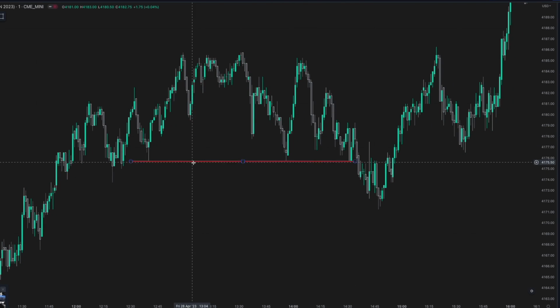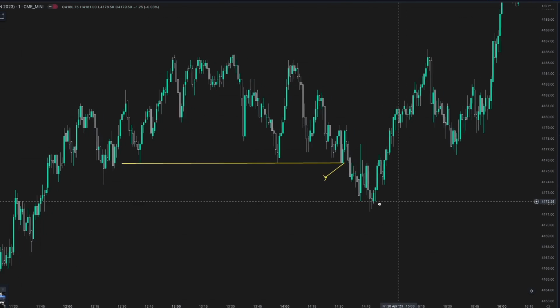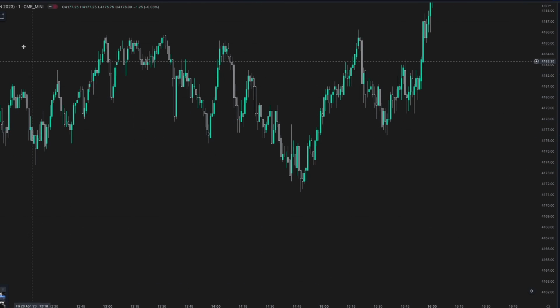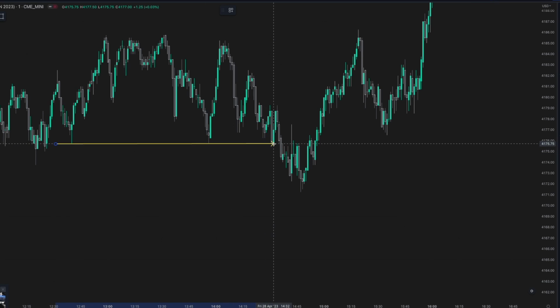So what did we say before? This is sell side liquidity, okay? Anytime you see equal lows, equal highs, sell side liquidity, all right? So we'll keep that on there. And that is an area of liquidity, all right? Perfectly equal lows. Okay, so next, after those perfectly equal lows are formed, we can be expecting price to seek that liquidity before shifting and going to the other side, okay?